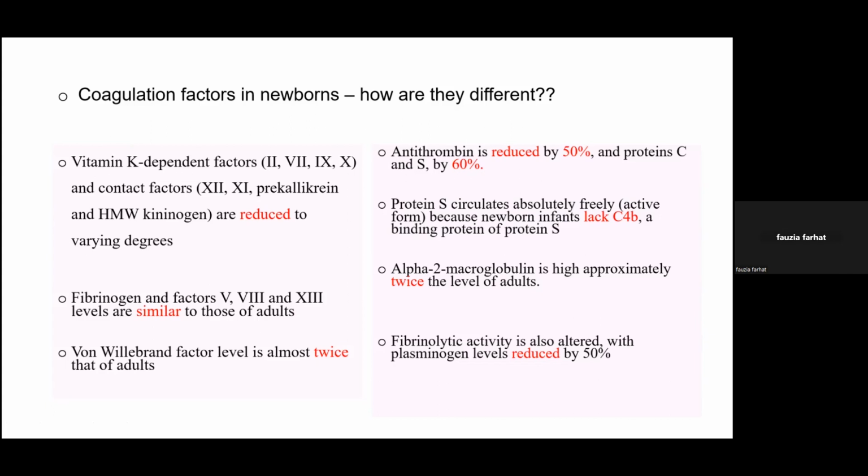So in a nutshell, the vitamin K dependent proteins and contact factors are reduced, which is compensated by the high presence of von Willebrand factor and the predominance of its ultra large molecule. Similarly, the anticoagulant factors, including protein C and S, are reduced. That is compensated by the presence of alpha 2 macroglobulin. So overall, in a newborn, the hemostasis is finely balanced.